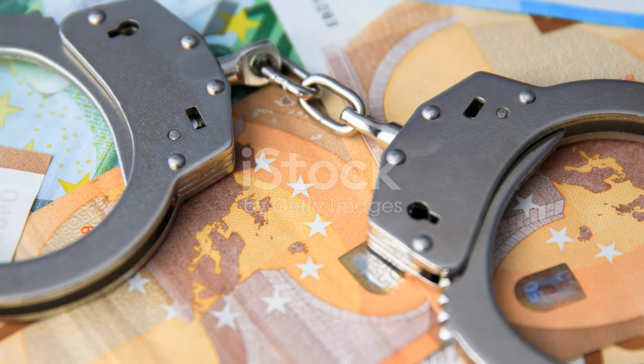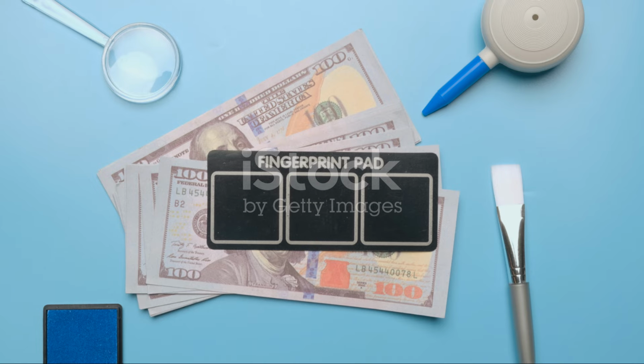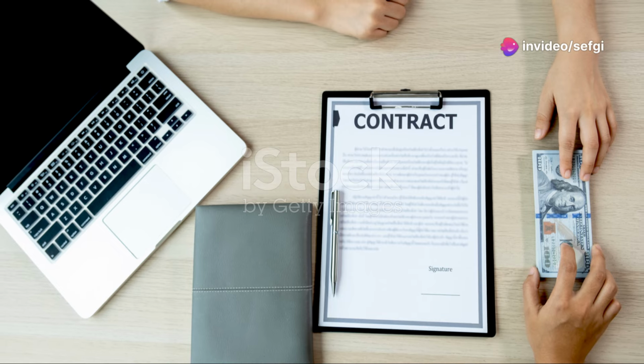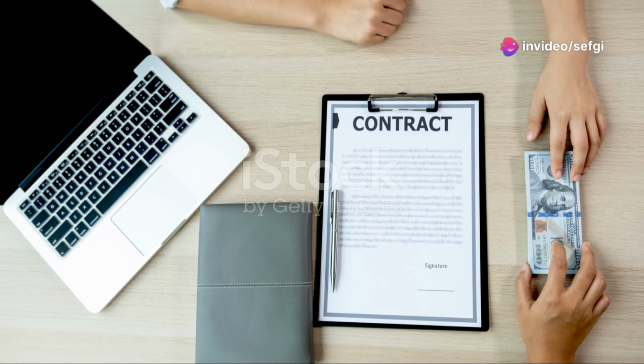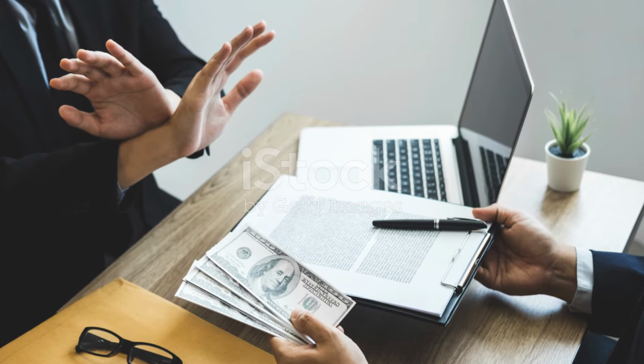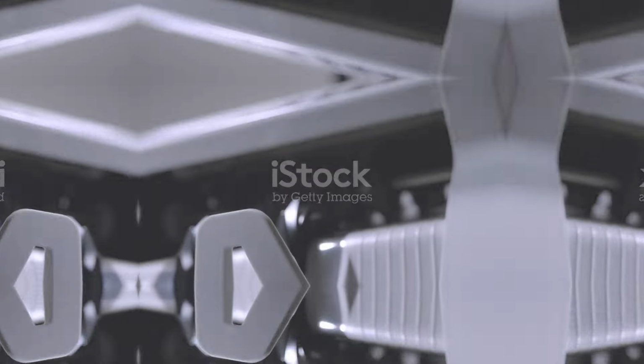These are just a few examples of the many methods used to launder money. The techniques are constantly evolving as criminals find new and creative ways to stay ahead of law enforcement. It's a cat-and-mouse game, with authorities working tirelessly to uncover these schemes and bring the perpetrators to justice.